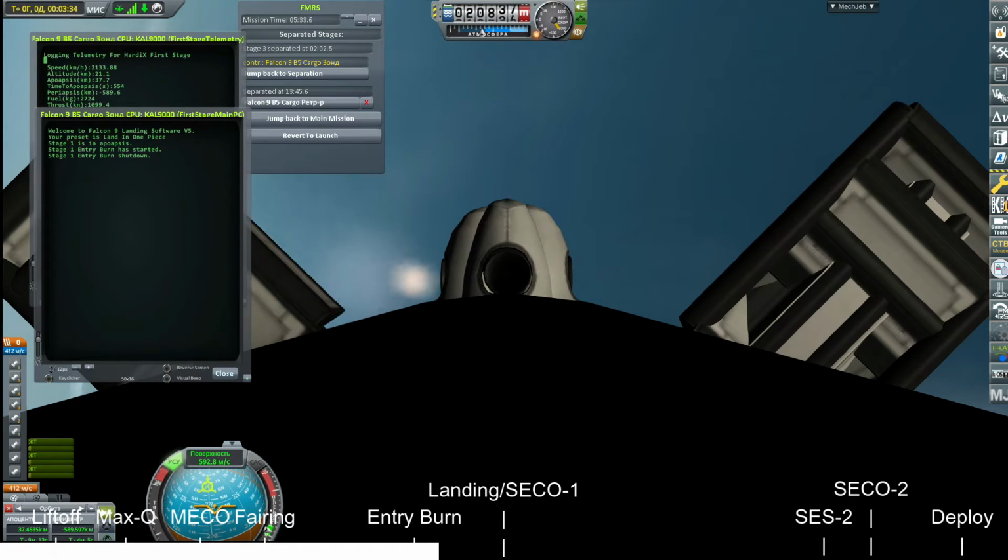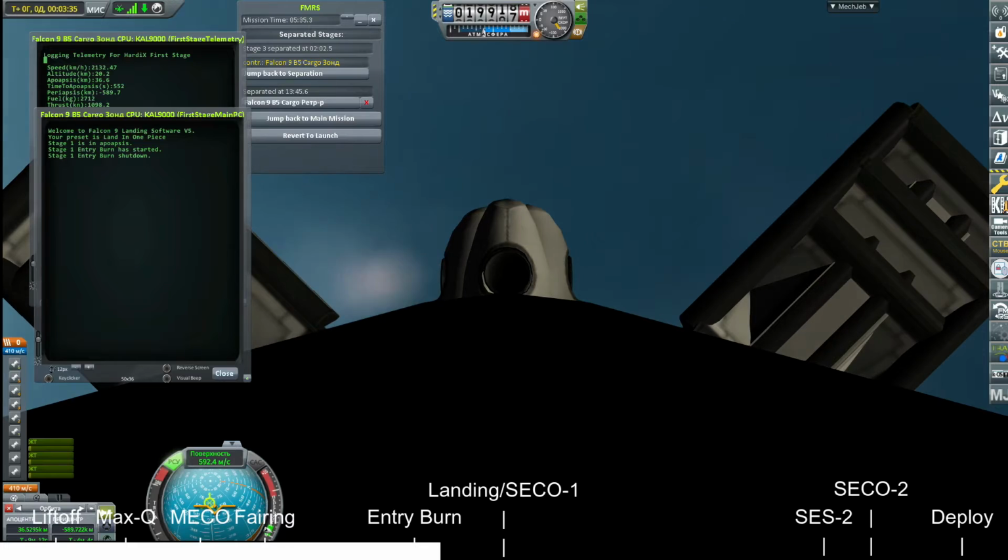Stage one, entry burn shutdown. All right, one burn down, one to go. That's the landing burn. It'll occur in about 1 minute from now, along with the next milestone, the second stage engine cutoff, or SECO-1. That'll be at T plus 8 minutes, 7 seconds.